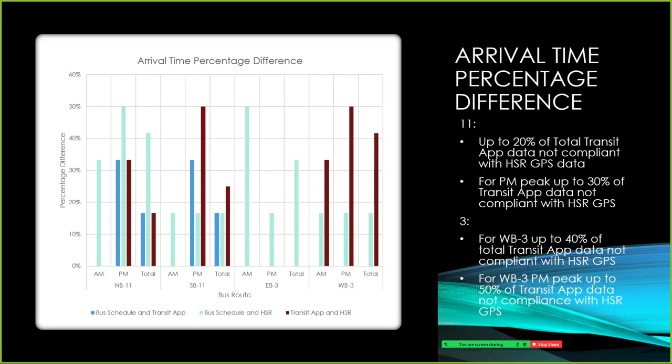This information is for northbound Route 11 and eastbound Route 3. The maroon lines indicate differences between the transit app and HSR. What they show is consistently, there are numerous instances where differences were up to 30% between the HSR and transit data, upwards to 50% for the westbound 3, and the differences correlate to greater than 5 minutes in the data sets.